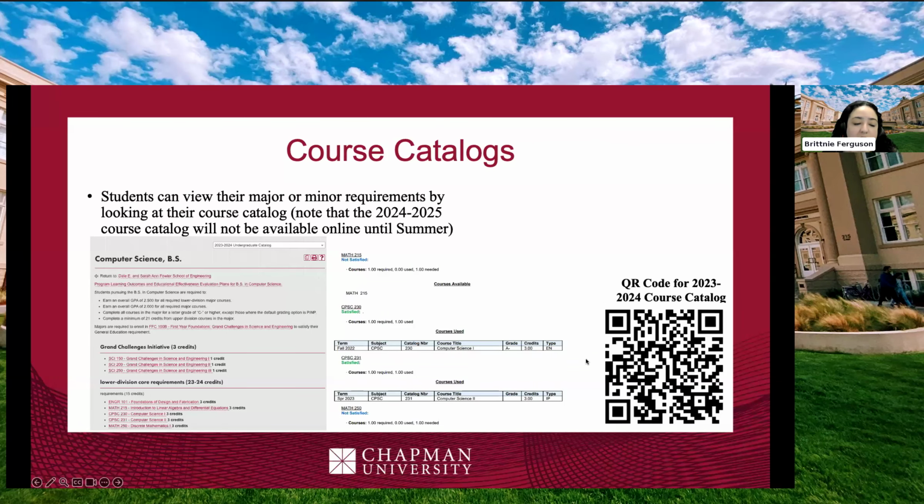Okay, course catalogs. A common question I always get asked by students is what is required of me to take for my major or for my minor. In addition to this information being listed on a program evaluation, which students can access in their student center, you can also view this information by looking at the course catalog. I did provide the QR code for the course catalog, but keep in mind that this course catalog only shows the 2024 catalog year.